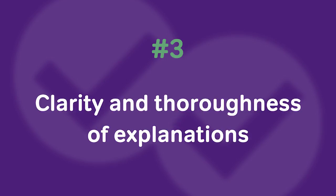The third criterion is the clarity and thoroughness of explanations. You can have all of the high quality practice problems in the world, but if they don't also have thorough and easy to understand explanations regarding how the problem should have been solved, well, you're not going to get much out of making mistakes. And making mistakes is probably the best way to actually learn on the GRE. So make sure, in addition to those high quality practice problems, you get high quality explanations of those problems as well.